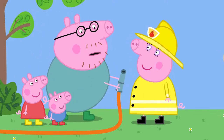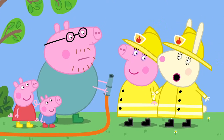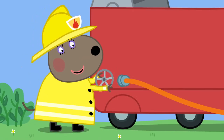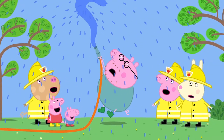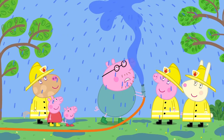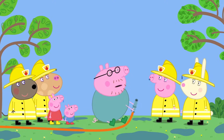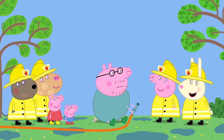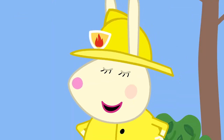Oh, yes, that is heavy. And that's even before we've turned the water on. Turn the water on? OK. Whoa! Sorry! It is not easy to hold a fire hose steady. That was hard work. Now you see why we need to be super fit. Yes! And how do we get super fit?